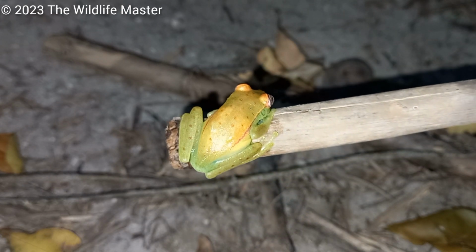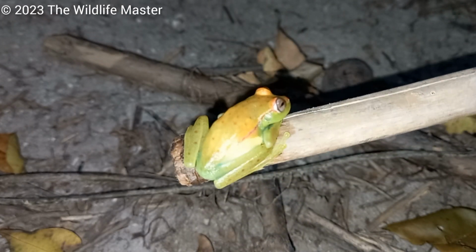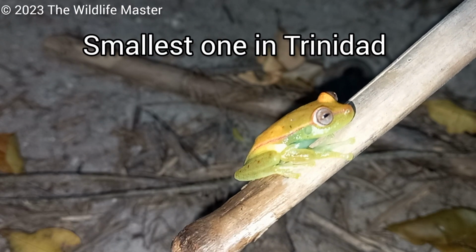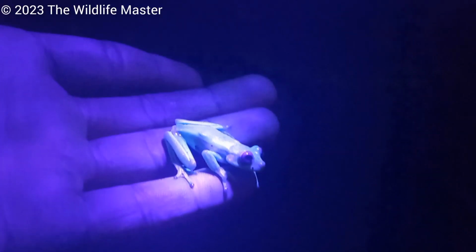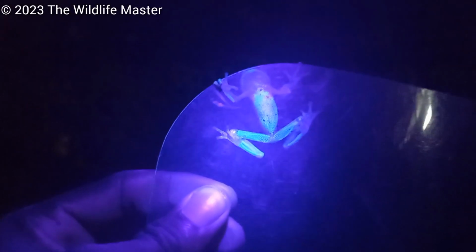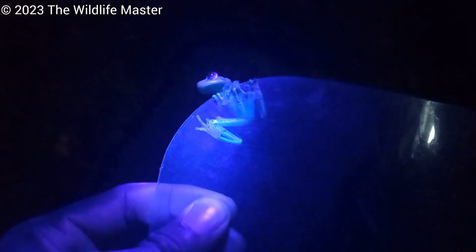This belongs to the group of tree frogs called Boana, and it is the smallest out of all the members in the Boana family, and it's the only one that glows under UV light. But it is in the same family that the rattle voice tree frog and the giant tree frog is in.